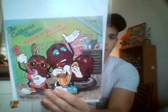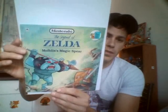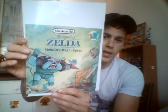I gotta keep this one, because this one has the walkthrough for the Ninja Turtles in Time. So, keeping that one, guys. Part of my turtle collection, actually. I got a really nice book, Raisins in Motion, 1988, California Raisins, in brilliant shape. The Legend of Zelda, which I'm very torn on maybe getting rid of. 1989 look book. Probably end up keeping that one. If anyone's interested, autographed Hulk Hogan picture.